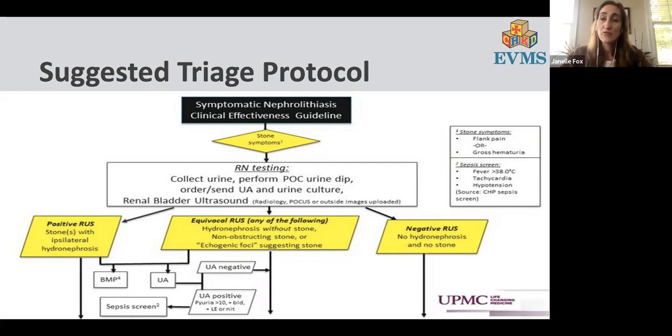So flank pain or gross hematuria. Older kids are often going to have flank pain. Younger kids are often going to have gross hematuria. Those are two easy things you can flag at the time of ER triage. There was also a sepsis screen that was done for kids who popped positive for flank pain or gross hematuria. The nurse collected urines right away and ordered the renal bladder ultrasound to get them started. And then the doc would come in and see them after the ultrasound.